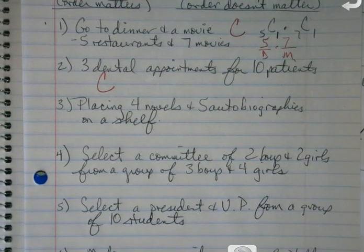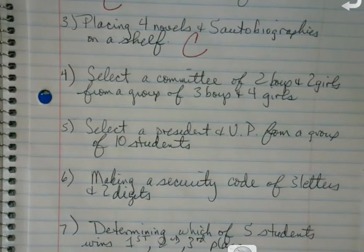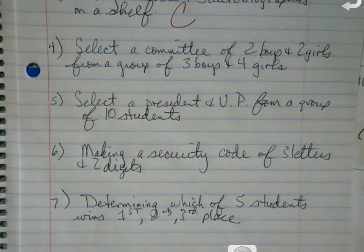And so you just kind of keep thinking, okay, I kind of see maybe, hopefully, where this is going. Putting 4 novels and 5 autobiographies on a shelf. Does order matter? So if I'm looking at the shelf and I've got the Scarlet Letter and then Hunger Games, or Hunger Games then the Scarlet Letter, does it matter? It depends if you're at a library. If they're just on your own shelf, then no, it doesn't matter. Combination. Okay. Like, dang, are these all going to be combinations? No.